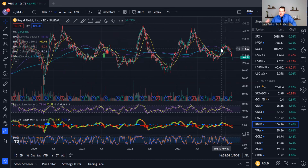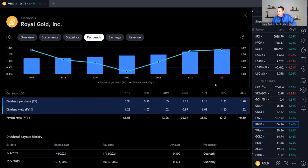The top three are going to be Franco-Nevada, Royal Gold, and then Wheaton Precious Metals. And we just think that there's more upside in Wheaton Precious and Franco-Nevada than we do in Royal Gold, but there it is right there. It does look like it's coming up on a bounce. Technicals are really stretched. They do pay a very, very small dividend, so not much to write home about.